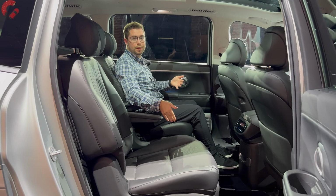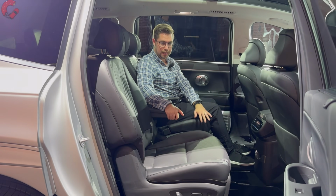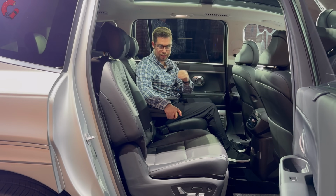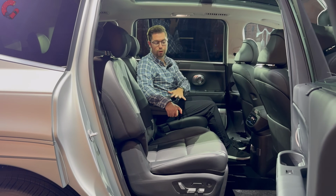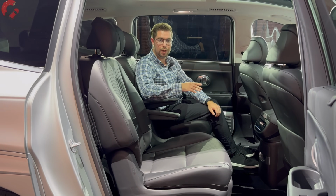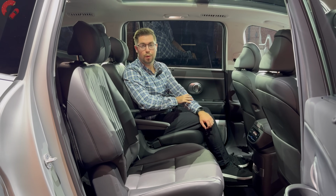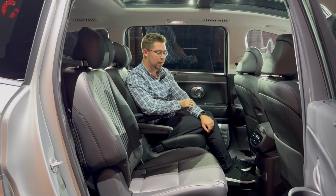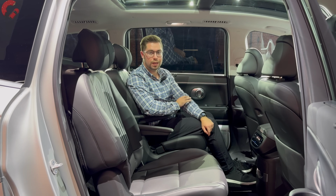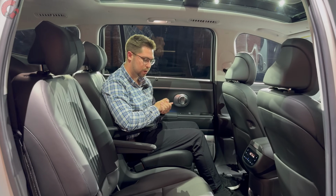And when we talk about the seats themselves, I want to point out that we have captain's chairs. That's going to be standard here on the Calligraphy, and actually in the U.S., that's going to be the only way that you can get the Calligraphy model: the captain's chair setup here in the second row. I do want to point out, you may have also seen that there are swivel seats available. Those are not offered here in the U.S., unfortunately. I wish that maybe Hyundai would have offered that, but I do believe it's a regulatory issue why they're not offering that feature here in the U.S.